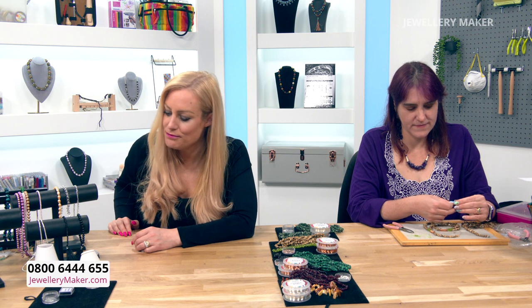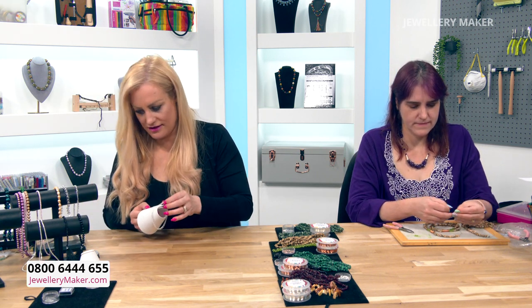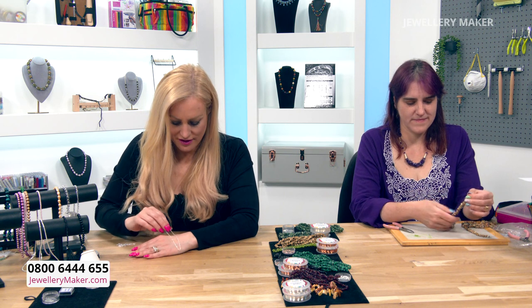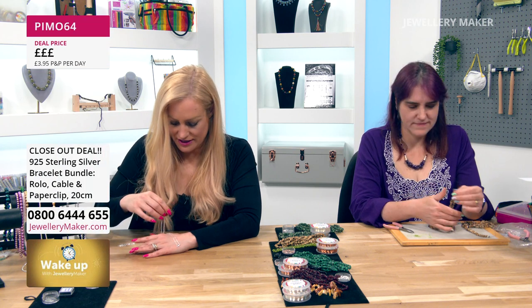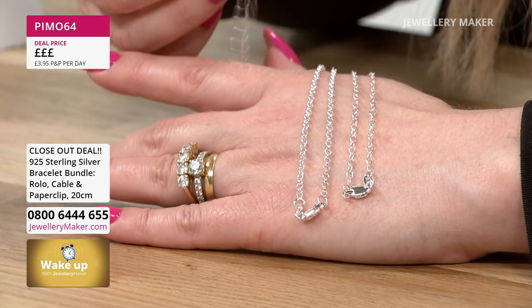Okay, what did you say? A chain bundle. Do you mean these bracelets? Oh, wow, I love these. Absolutely love these. I'm going to hold them that way around. So these are your bracelet chains, and you get three different styles of links. I actually bought these.